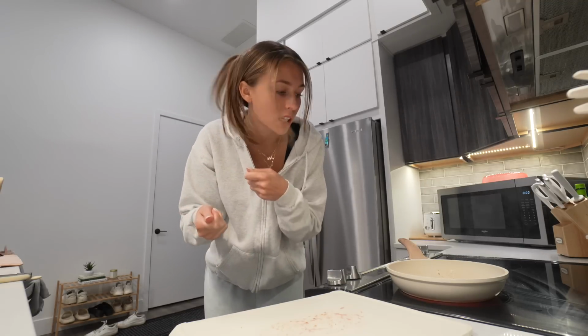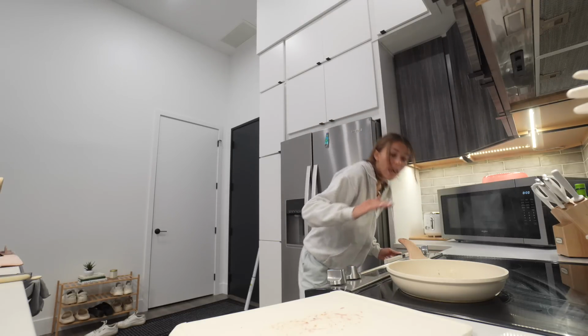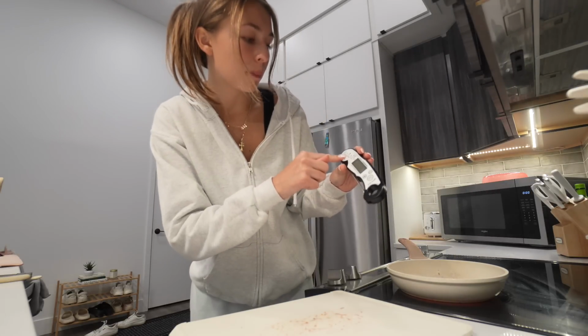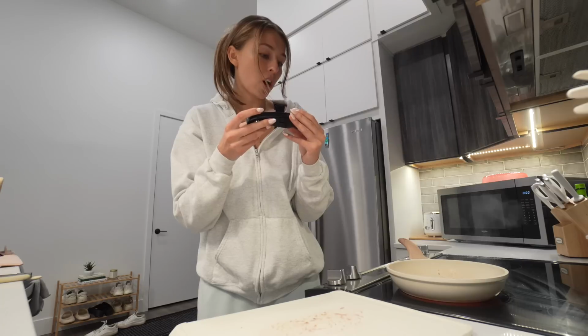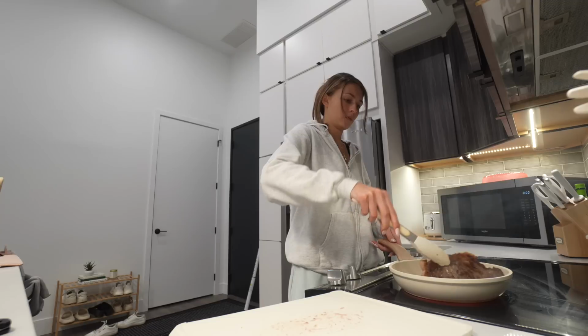I used to not have a heat thermometer. Now I do because I used to have to cut into it to see if it was done. I think this is literally gonna take 4 minutes though. It's already cooked halfway through. But heat thermometers will usually tell you the different temperature for how well done you want your steak. So for medium rare, it says between 130 and 135. I like mine around 130.